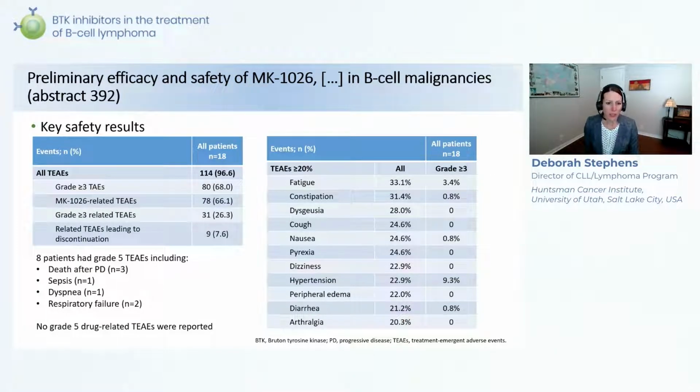This slide summarizes the key safety results, and you can see that of all patients, 96% did have a treatment emergent adverse event. Of those, 66% were deemed related to MK-1026. About 26% had grade 3 or higher related treatment emergent adverse events. There were 8 patients that had grade 5 treatment emergent adverse events, including death after progressive disease in 3, sepsis in 1 patient, dyspnea in 1 patient, and respiratory failure in 2 patients. But none of these grade 5 AEs were reported as drug related.